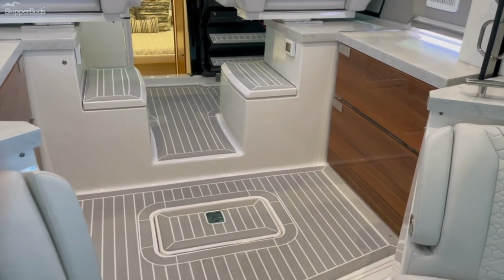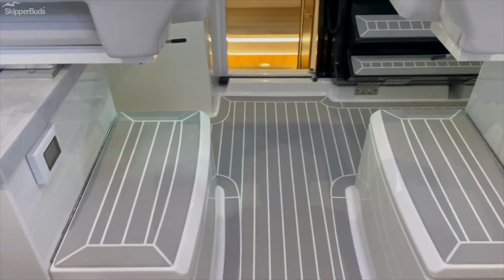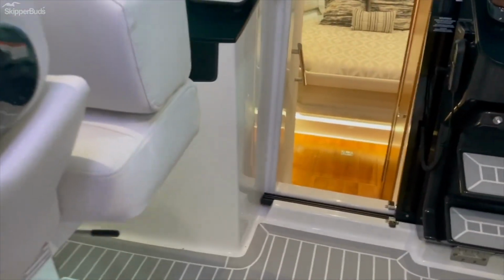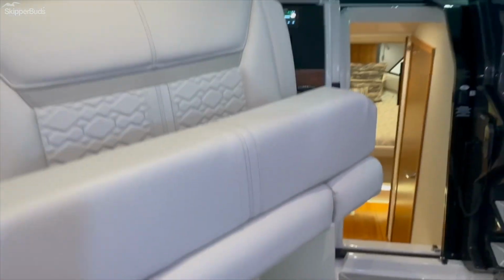Moving in, you have 2 refrigerators, one starboard, one port, and then storage flip down and drawer storage over on this side. Both of these areas pop up so that there is trash cans and or storage in there. You have the TV that folds in to the hardtop. Nice teak accents in the helm seats. And with this release, this seat will rotate facing aft, so you're part of the group there.